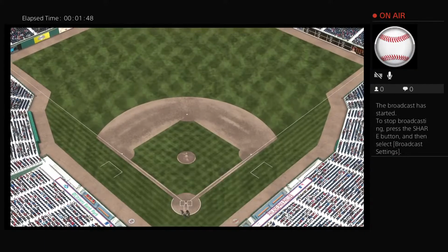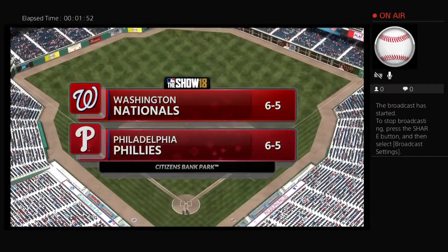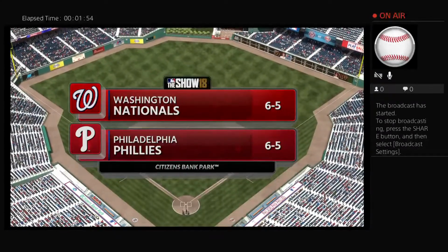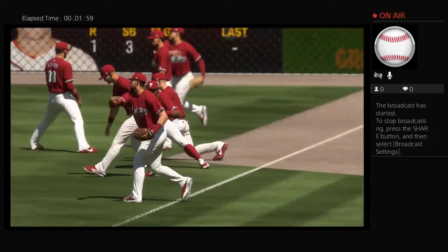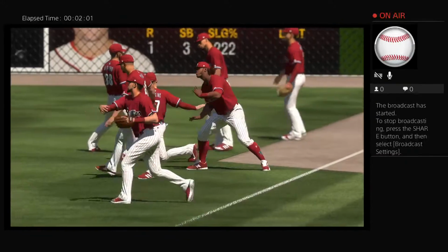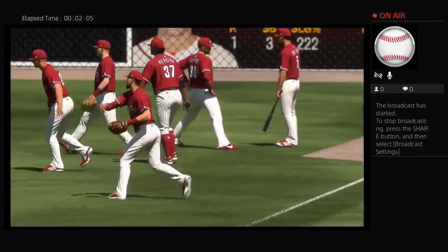Daytime baseball from the home of the Phils since 2004, Citizens Bank Park in Philadelphia. Today, the third and final game in this three-game series between the Washington Nationals and the Philadelphia Phillies. The Phils vie for a key series sweep against a fellow wild card contender, and we'll have it for you next.